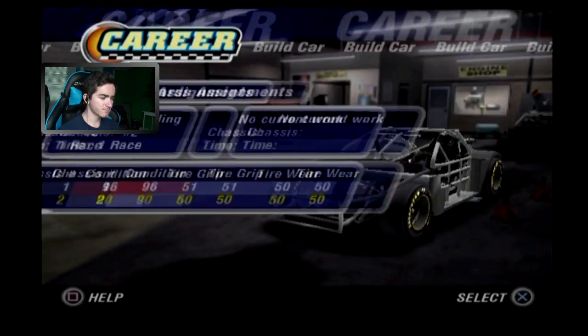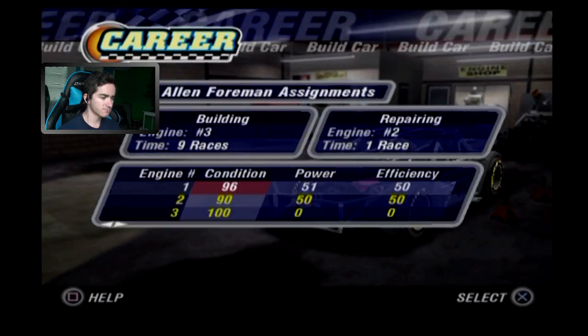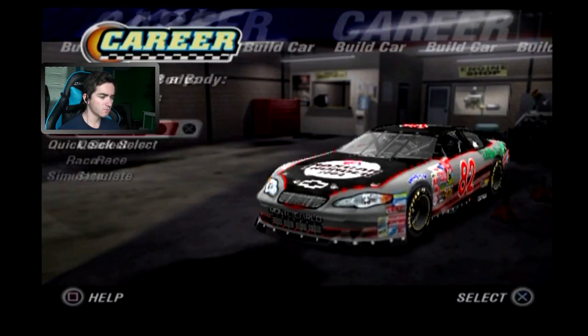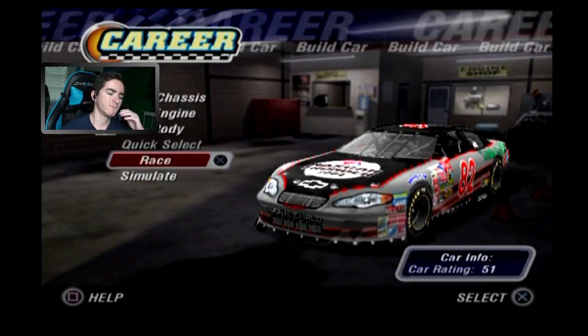Let's go with chassis number 1. Gonna have to use the same stuff as I used at California Speedway. So chassis number 1, engine number 1, and body number 2. And unfortunately, it's a car rating of 51.